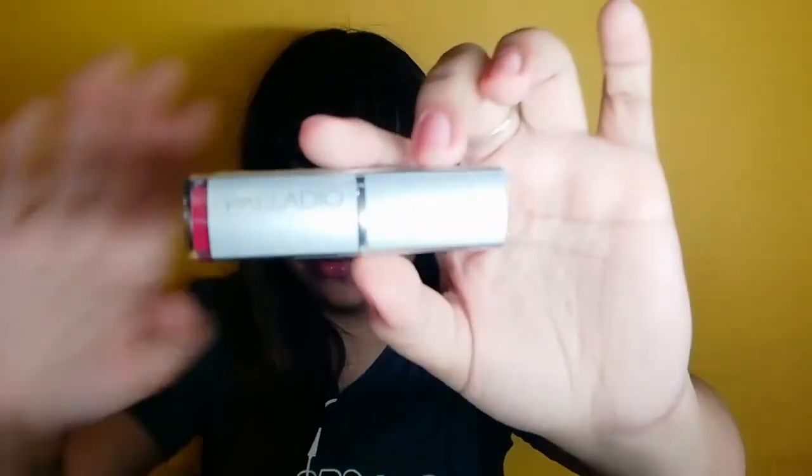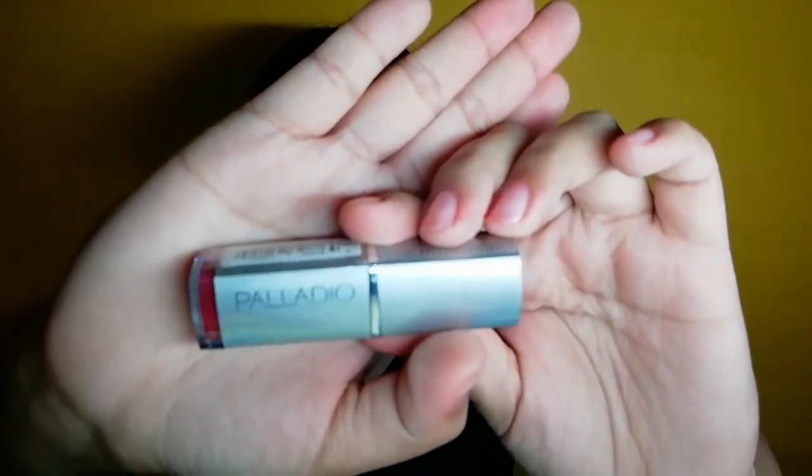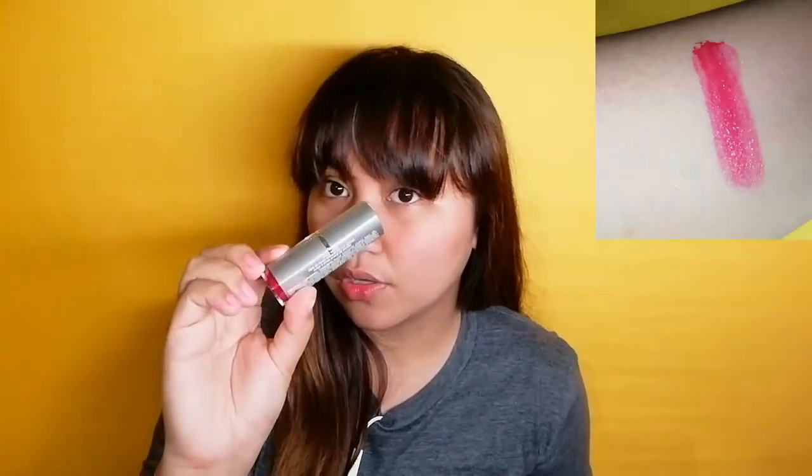And the next is this. This one is called Palazzo. Kasi guys, Palazzo. And this shade is the Cameo 71. So ito, swatch ko lang siya guys again. Ito.